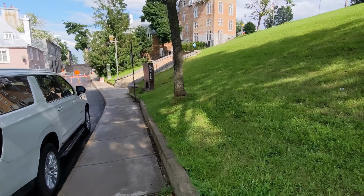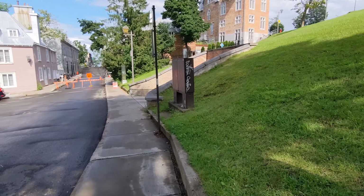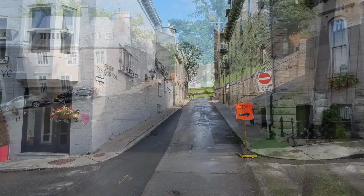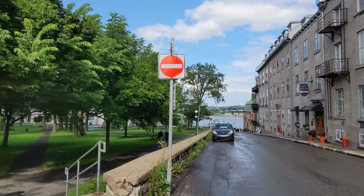So I did too. Do we want to go to that park that overlooks the St. Lawrence Seaway? Yeah, sure. And then walk our way down to the buildings? Yeah. So we're that close to the fort. Yeah, we are very close to the fort. And we're this close to the hotel. Yeah. Let's go through this park.